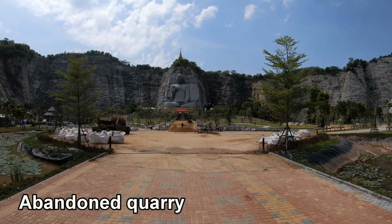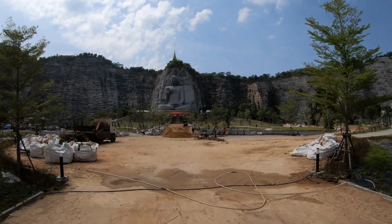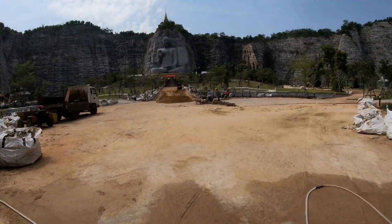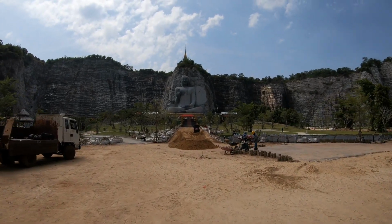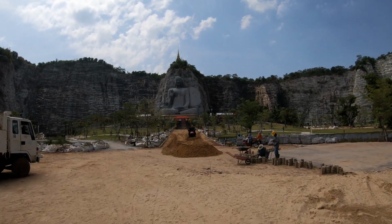Welcome to Uthong Ancient City. Carved straight out of the rock.